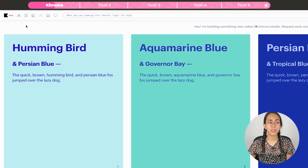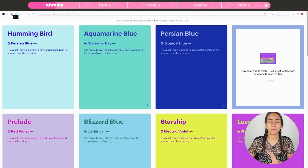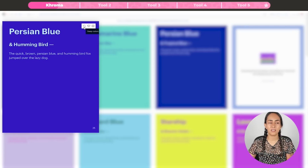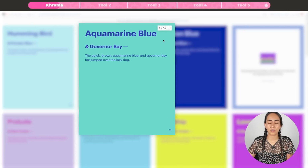Now let me show you a couple of features that I really love about this platform. At the moment, we are located on the type section or the type templates section, and from here we can preview the color combinations of 2 colors. So we have the background and the text color. We can also reverse these results by clicking on this icon. If we like any of these color combinations, we can favorite them, and we can also access the color details by clicking on this icon.